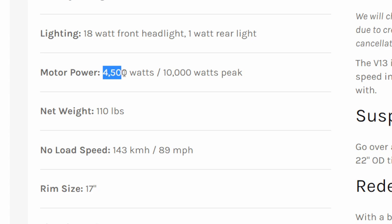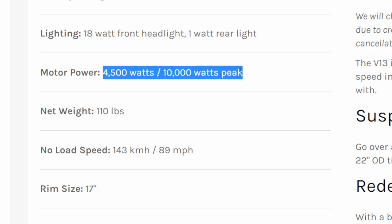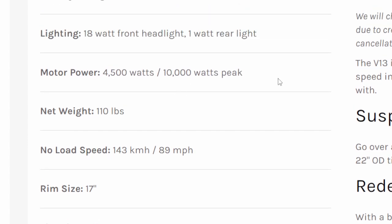Motor power, 4,500 watts, 10,000 watt peak. I think the motors are very similar, if not the same. So we'll say it's a tie there for now until we figure out for sure. Net weight, 110 pounds. If I'm not mistaken, I saw that the weight was, I think, 43 kg. So that's like 97 pounds. So the EX30 is actually 13 pounds lighter than the V13. So if you don't want an EUC over 100 pounds, the EX30 would be the way to go.